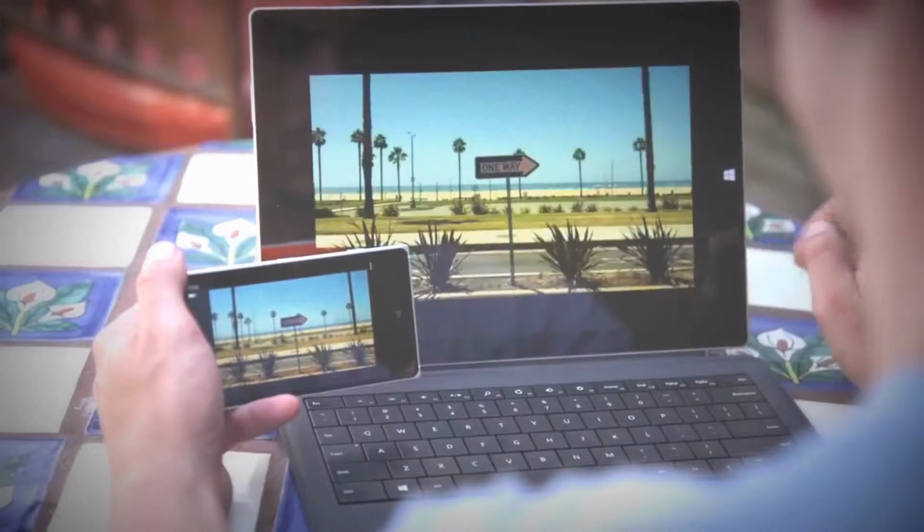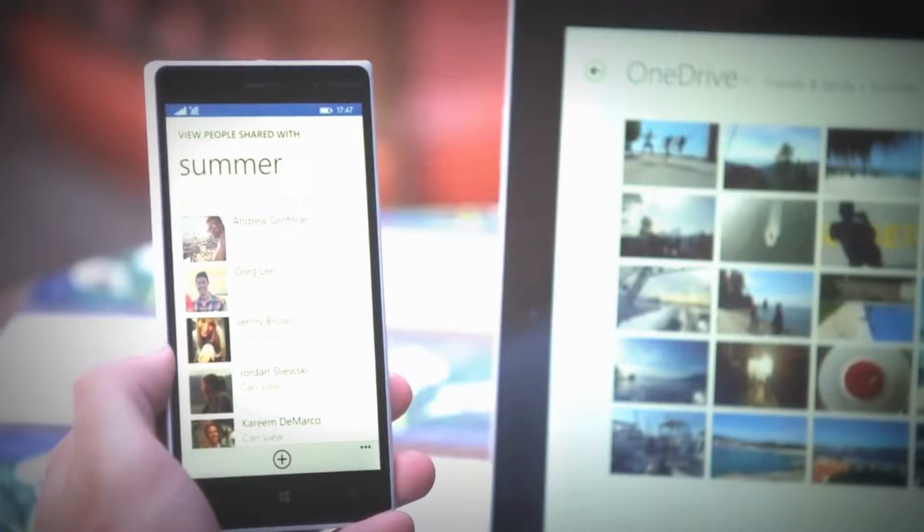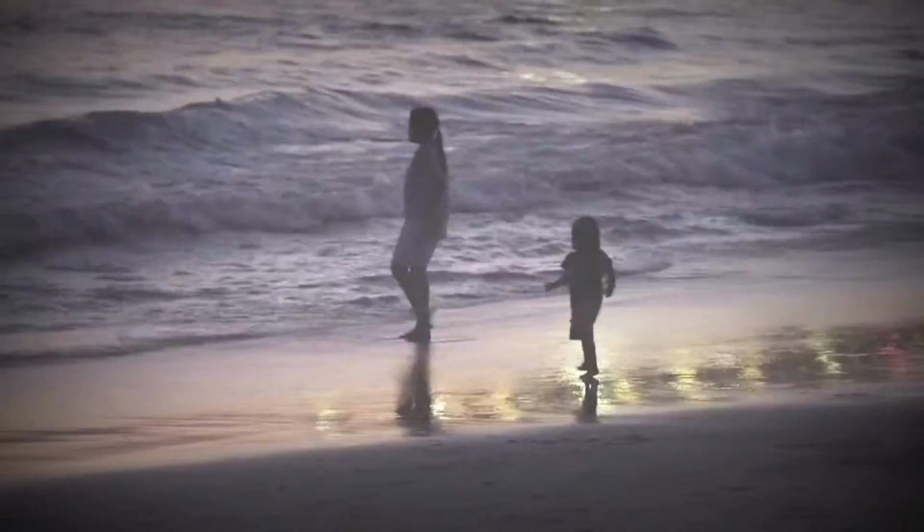Your photos and videos can automatically be uploaded to OneDrive, where you have 15 gigabytes of free online storage. You can create folders to safely share your pictures and videos with your family, friends and other groups.